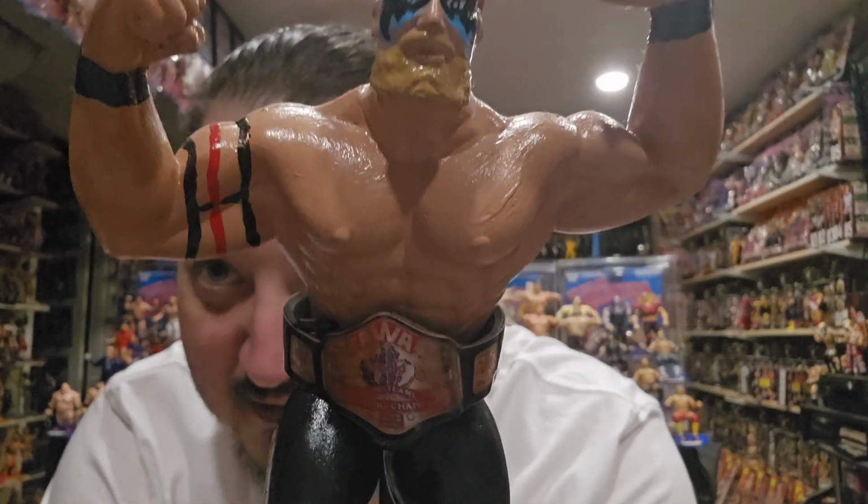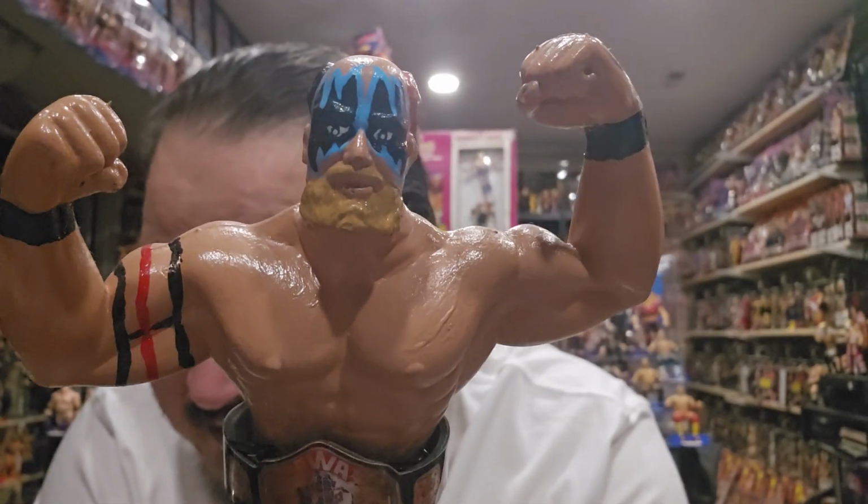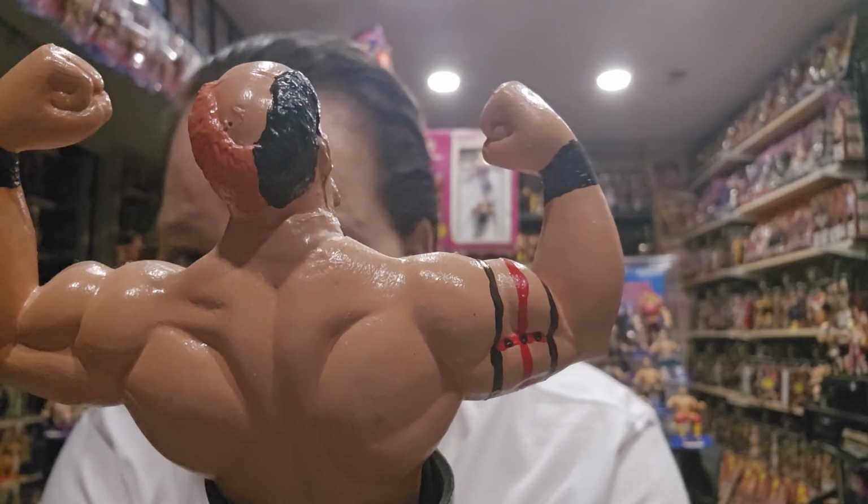The head sculpt with paint, beard, the dual color hair and everything. The head is absolutely amazing.